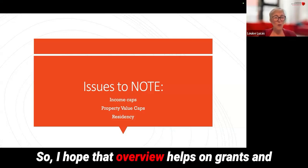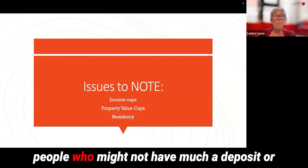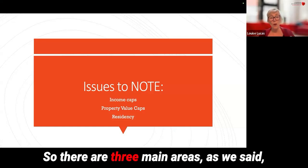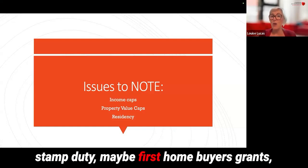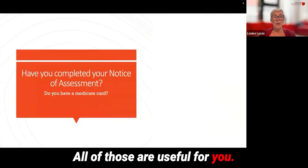So I hope that overview helps on grants and schemes, because that's great information for people who might not have much of a deposit or want to know how much they can get back. So there are three main areas, as we said: stamp duty, maybe first home buyers grants, and the third one is the deposit guarantee. All of those are useful for you.